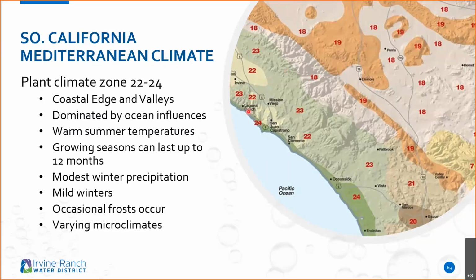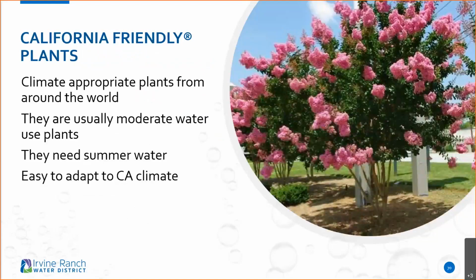If you recognize this, here we are in Irvine, and we are what we consider climate zone 22 to 24. So all the different influences that we have. But when it comes to plant material, we'll take a look at California friendly plants. These are plants from all around the world that do great. You can see here, this is a crepe myrtle. Beautiful tree, could also be a shrub, but just gorgeous, very deep rooted. They're moderate water users. They do need water when it comes to California friendly plants, and they're easy to adapt.